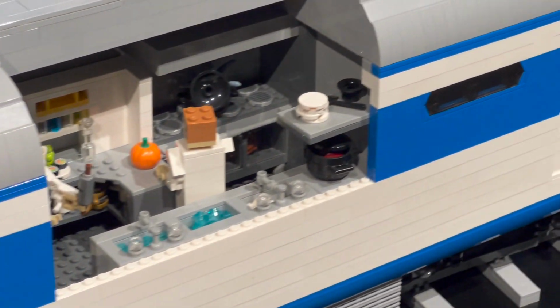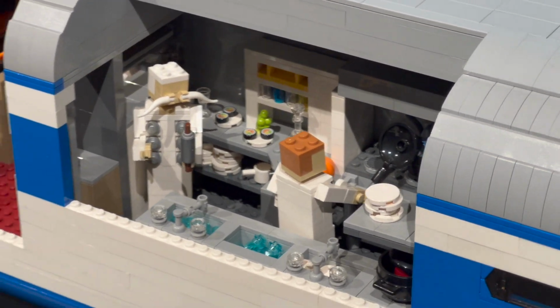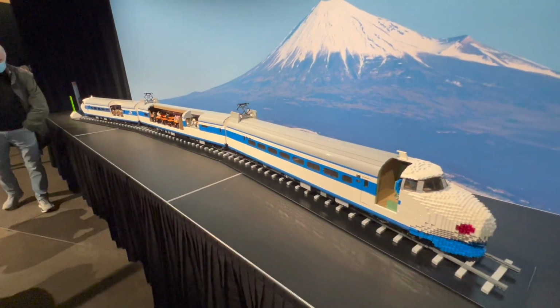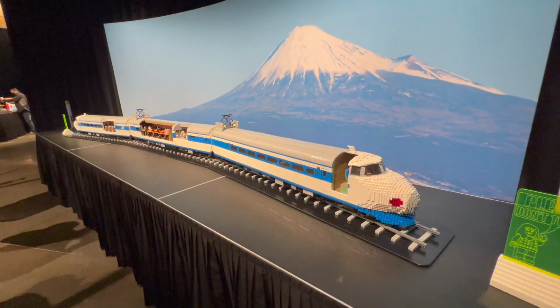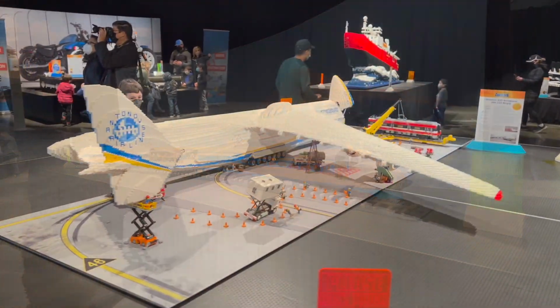Whereas most of the other models' interiors focused on minifigures, this one actually focuses on mini-land figures. And I love that chef right there, just a really fun character, and this is just a really long LEGO model, just absolutely fantastic to see something this big at mini-land scale.